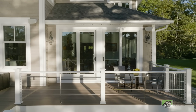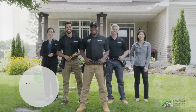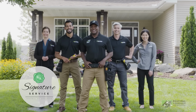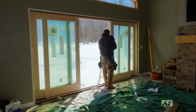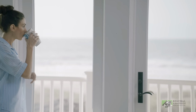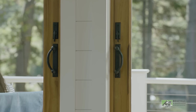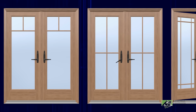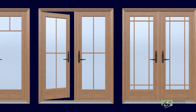No matter which style of Frenchwood patio door you choose, it's your door, your way. With the help of Renewal by Andersen's exclusive start-to-finish signature service, which includes installation. Work with your design consultant to choose a glass option that meets the performance level you need for your climate zone. Pick out hardware that complements your current style or defines a whole new look, or amp up your door design with a wide range of grille options, including custom patterns.